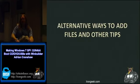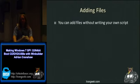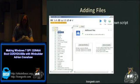Okay, alternative ways to add files besides just scripts, and a few other little tips. You can add files without writing your own scripts. One way is to go underneath the plug-in additional files, and essentially you can open up the directory where you need to put stuff and throw the files there, and it will come up in the corresponding directory on your ISO later on when you boot from it.